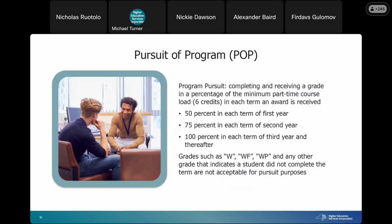So when we talk about pursuit of program, there's a percentage requirement that says that when a student attempts a course load, whether it's full or part-time, there's a minimum amount of courses that they need to make sure that they complete start to finish. So based on what year they are receiving TAP, there's a 50% threshold, there's a 75% threshold, and there's a 100% threshold, and that would be in the 3rd and 4th year. This is not their year in college. This is their years receiving TAP.